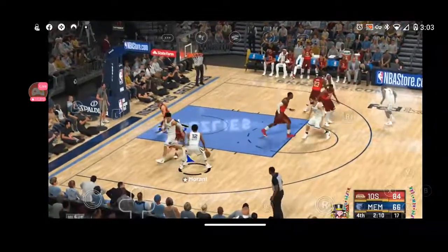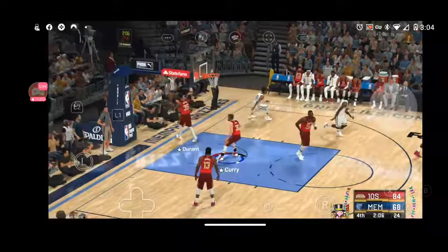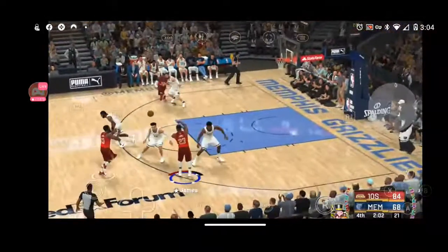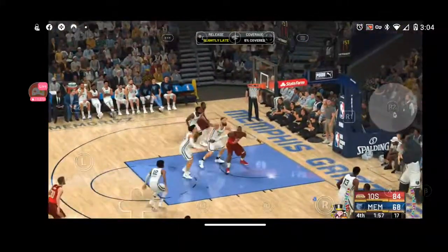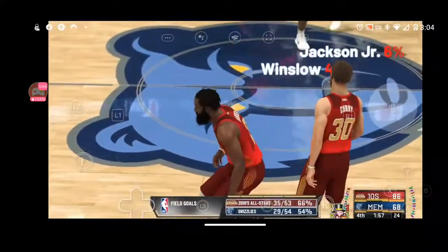Brooks against Harden. Brooks dishes to Morant. And finished off by Morant. An improved playmaker who does a solid job distributing the rock. Don't sleep on Brooks' vision. LeBron, that's a 2-pointer. The shot goes down. Very quick possession right there.